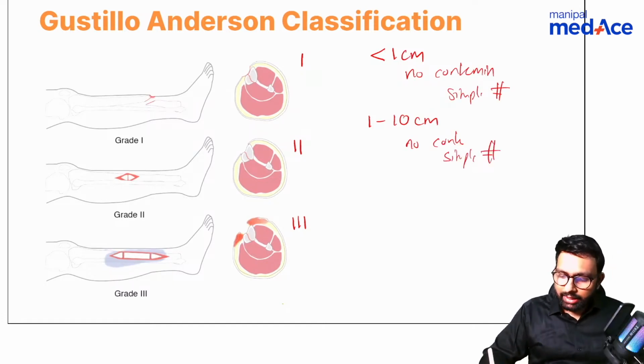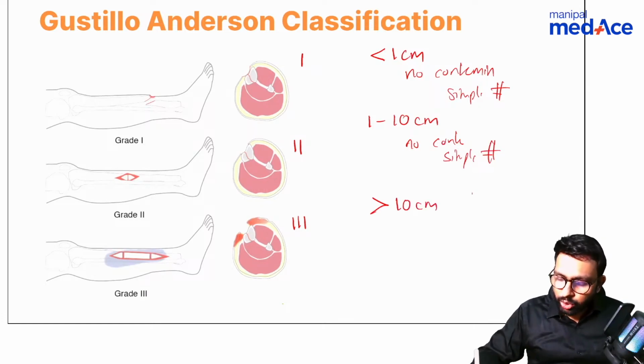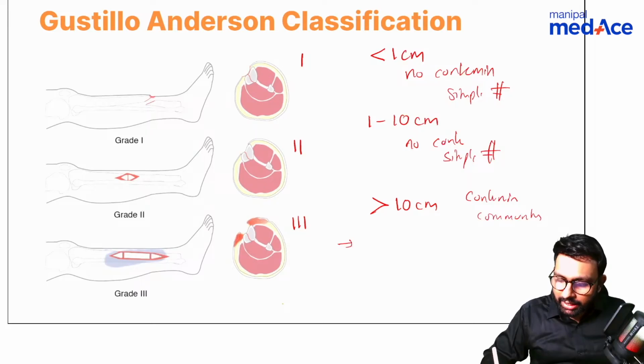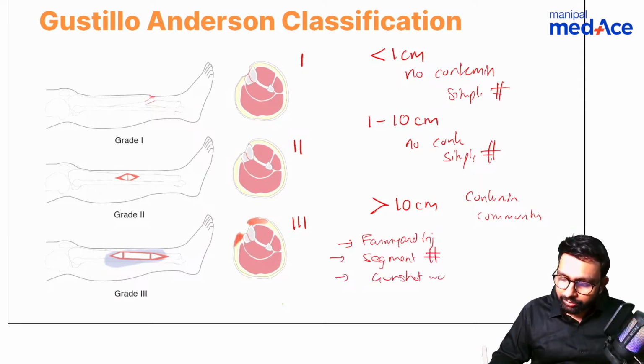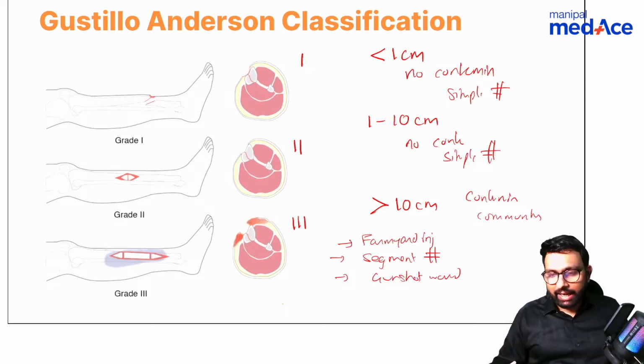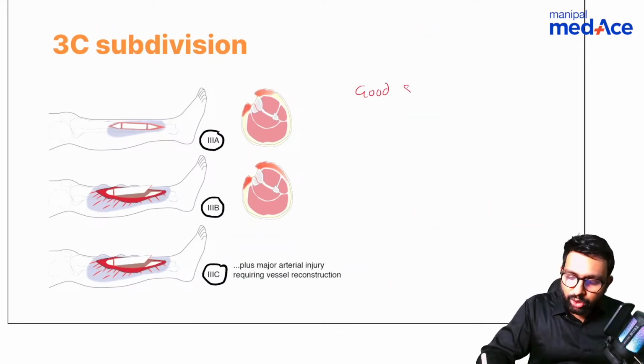In type 3, there is a wound with more than 10 centimeter gap, and also it is contaminated and there is comminution. Some special cases where you can grade them as type 3 are when there is a farmyard injury, or when there is a segmental fracture, or if it is a gunshot wound. In all of these cases also, irrespective of the size of the wound, you grade them as 3. Now 3 again has a sub-classification. In type 3A, there is good soft tissue cover. Even though a 10 centimeter wound is there, soft tissue coverage is good.